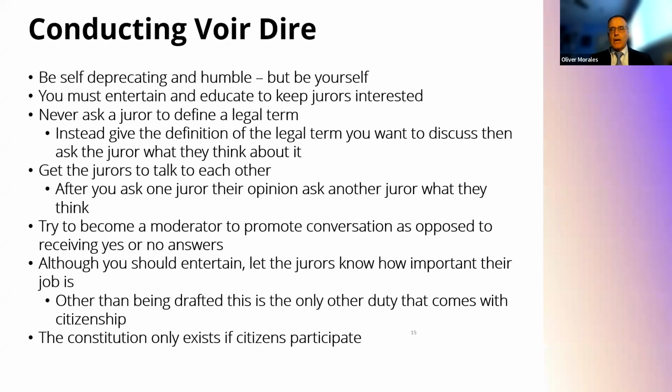That promotes conversation, because whatever legal term you give them, you then ask, what do you think about that, Mr. Smith? And Mr. Smith says, well, I think this and that. Then that begins the conversation, because then you turn to Miss Jones and you say, Miss Jones, you heard Mr.